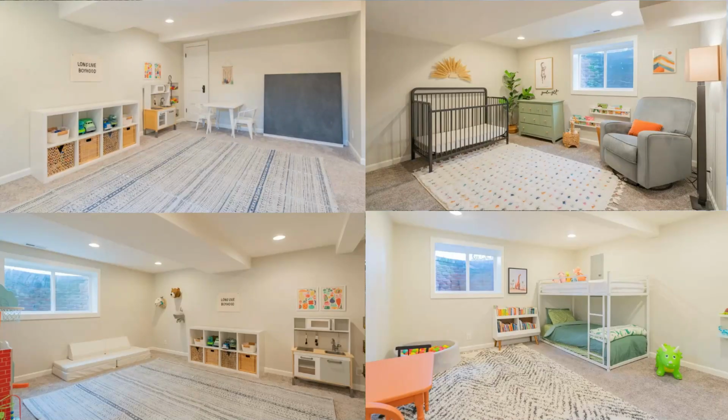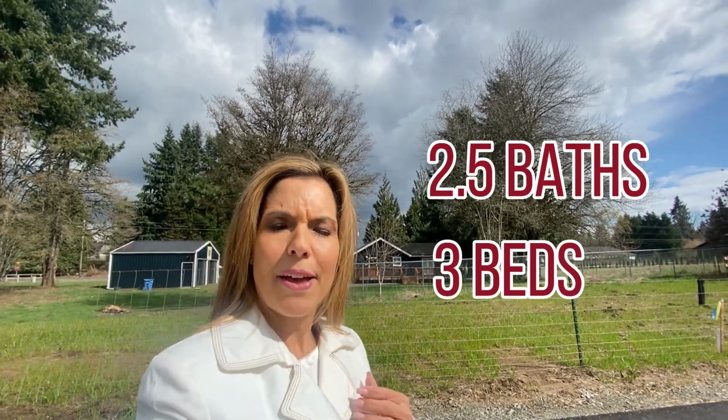And out of that 2,088 square feet, 1,044 actually is on the main level, which includes that master bedroom. And the lower level of 1,044 square feet has the other 2 bedrooms. And it has 2.5 bathrooms. So that gives a total of 3 bedrooms, 2.5 bathrooms, listed at $650,000, which is about $311 a square foot.